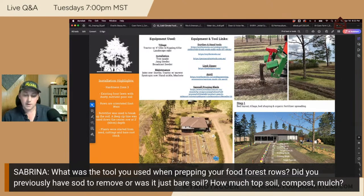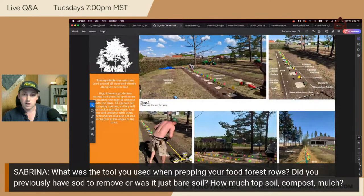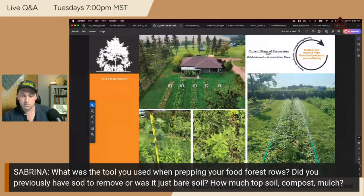Then I planted, and then I planted a ton of cover crops. So, there's a tree every foot. These are 50-foot beds. There's a tree every foot. I've got strawberries, asparagus, comfrey, Jerusalem artichoke. And this is what it looks like. This picture was taken a few months later after planting.